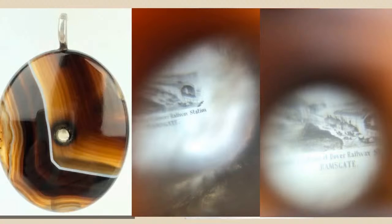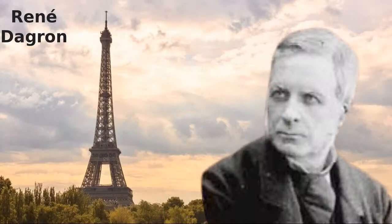You can twist and turn it, and often women, and it was usually women who would have the pictures that were religious or of favorite places, they would have these as prized possessions because they were really special memories. And this was how they were able to have an image of something that was meaningful to them. These became popular with men a little bit later on, and we'll talk about why. But first, we need to talk about René Degram.